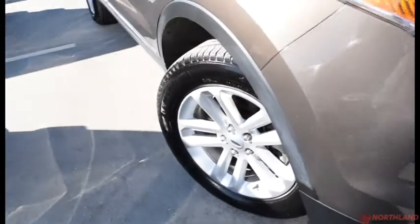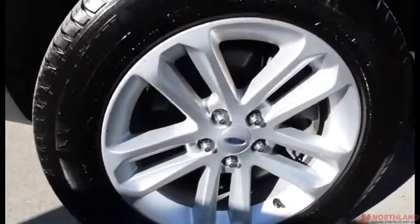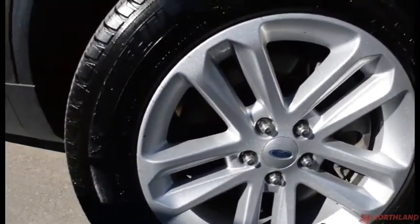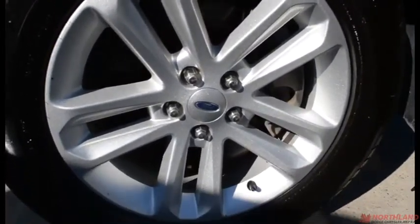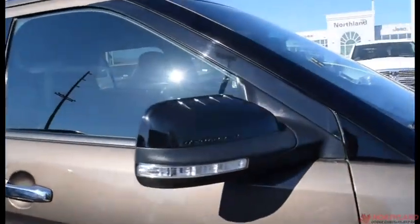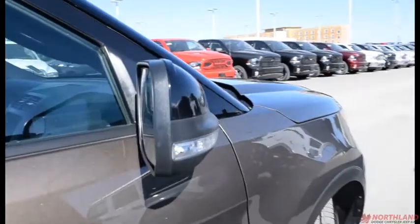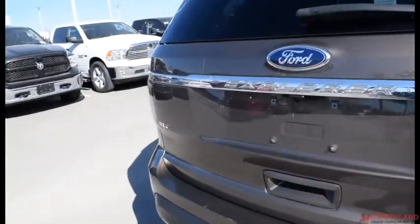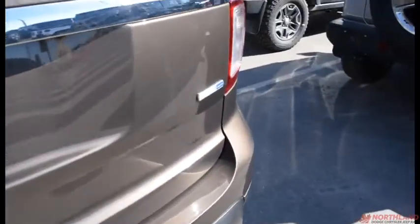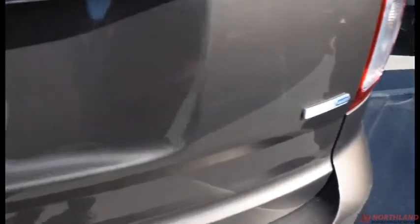Now coming around the side, we do have Michelin brand tires, and they look fantastic. They are 18-inch rims and they look great. You got the Ford logo there. Now we do have the heated exterior mirrors here in the black, and they do have the turning signals on them. Now coming all the way around to the back, we do have that XLT logo right over there in the Ford, as well as it does tell you that it's flex fuel four-wheel drive.